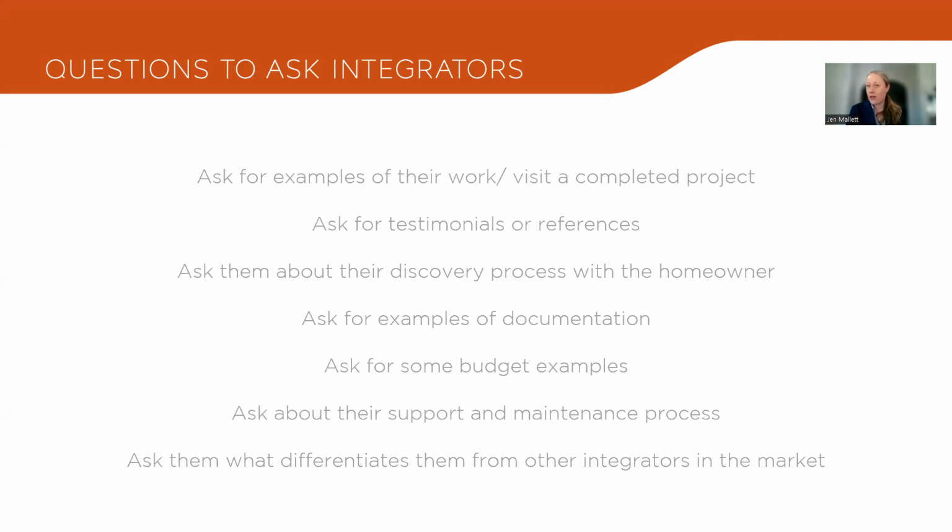And it's always important to start. So ask for some budget examples of what it looks like at 10,000, at 50,000, at 100,000. What are you getting as part of that? Ask about support and maintenance process, as I mentioned earlier. Once the system is installed and the person's moved in, it's just the beginning of the relationship. So that'll tell you a lot around how that particular company manages their business.